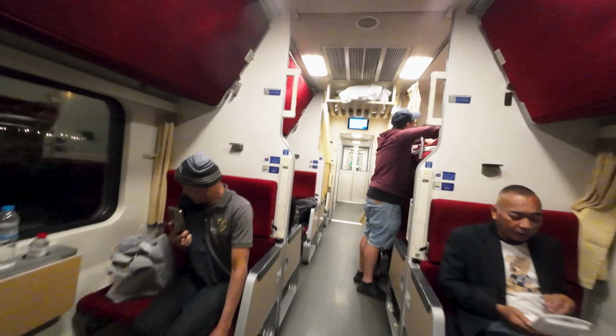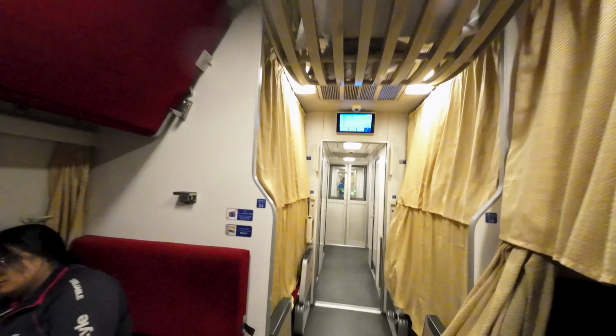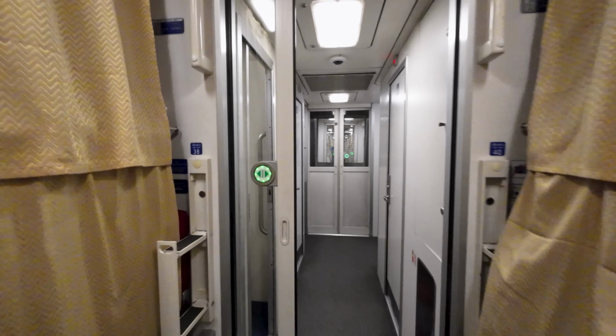With not much left to see out of the window, it's time to head to the dining car for some dinner. In the meantime, I've told the cabin attendant to make up our beds while we go to the dining car.